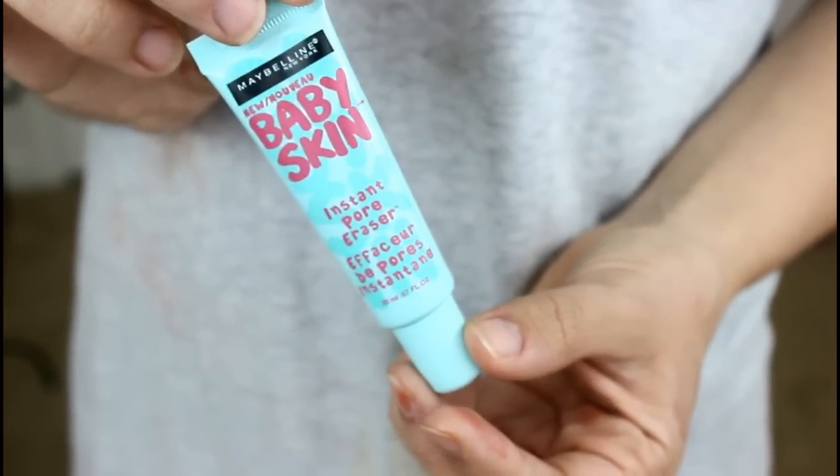Not because I have oily skin, because I don't, but I read reviews and everyone who had oily skin said they weren't a big fan of this. If you have oily skin and you've tried it and you like it, put it down in the comments so that everyone else who has oily skin can see that. But me, I have normal to dry, and this does really good. This is just a really good everyday primer.